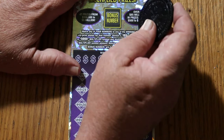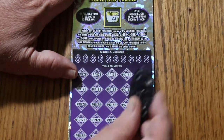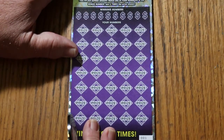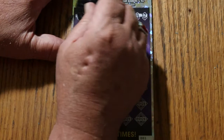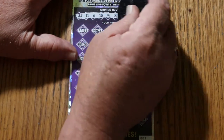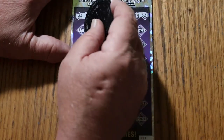Alrighty, here we go. Bonus number is going to be 23. And the new ticket, the purple scratch, is a heck of a lot nicer than the old one. 33, 11, 6, 18, 9, 8, 35, 1, 39, and randoms 32. Here we go.